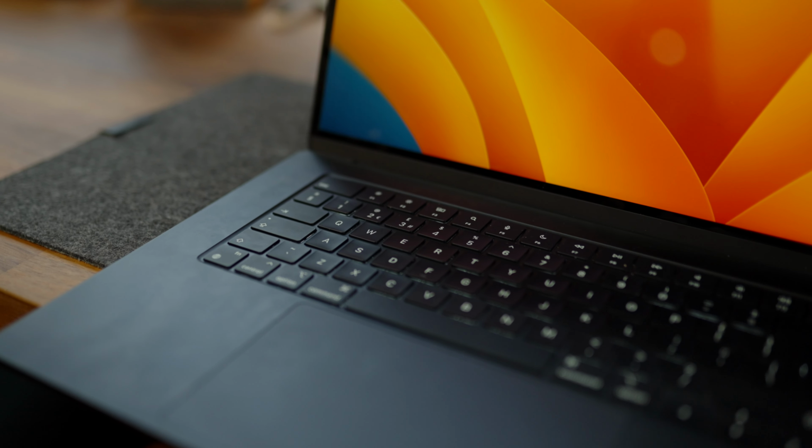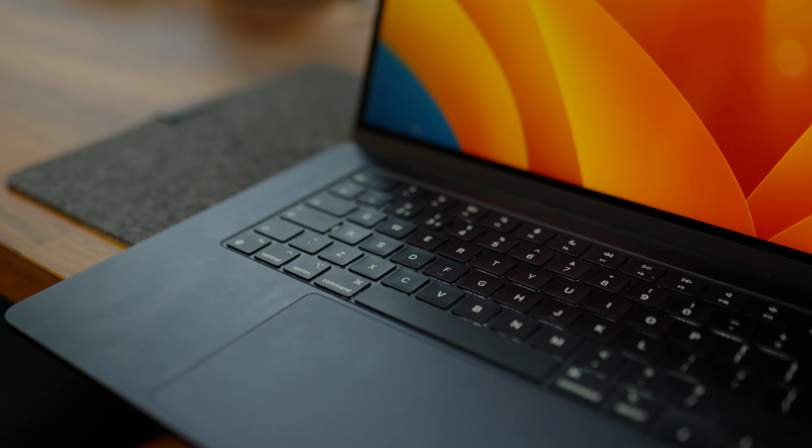And from the very good to the pretty average. The speakers are an enormous downgrade for me from the 16-inch MacBook Pro. It's obviously understandable here. There are no speaker grills on the side of the keyboard like you do get on the Pro.